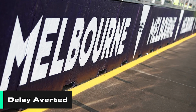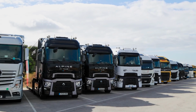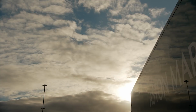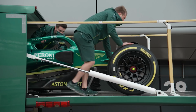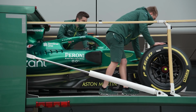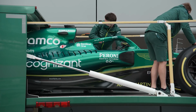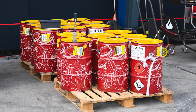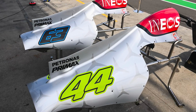F1 managed to avoid teams being left without equipment for this weekend's race thanks to a last-minute change to fast-track its Melbourne freight. Transport costs have been rising recently, and that has led to global freight delays, which has obviously had a knock-on effect for the sport as well, with the ship containing the freight for Australia being delayed by more than a week. But with further delays a serious risk, DHL stepped in to pull the freight from the ship, which was in Singapore, and flew it onto Melbourne instead, and everything arrived on Monday morning as planned.